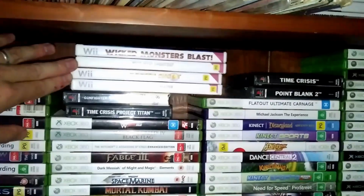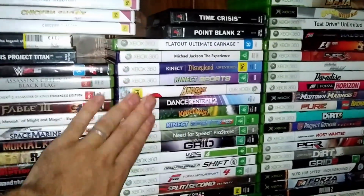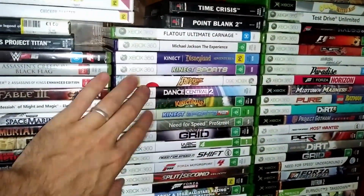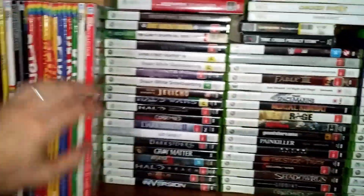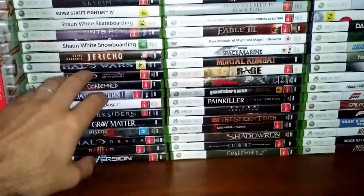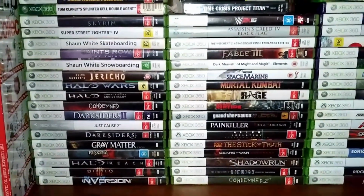And a couple more Wii light gun games, with my Xbox 360 Kinect, which does not get enough love. That setup was great, I thought, with a few of the games that it had on there, but it's not well liked. A few retro game magazines and gaming books here. Try not to get too many gaming books, they just take up space and hardly ever get used. And then it goes on to the 360.